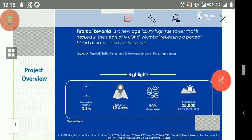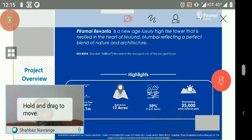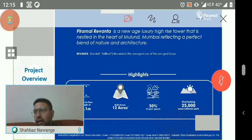So the project has been designed in such a manner that maximum 75% of the total inventory of the project faces towards the Sanjay Gandhi National Park. This is 25,000 acres of national park. So that every customer, whether he is buying a 1 BHK, a 2 BHK or a 3 BHK, he gets an uninterrupted view of the hills.